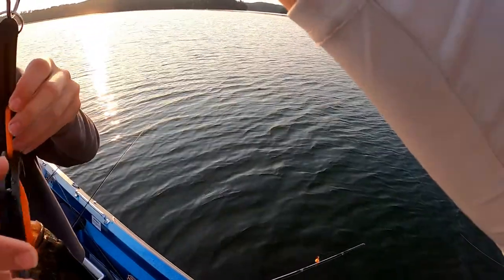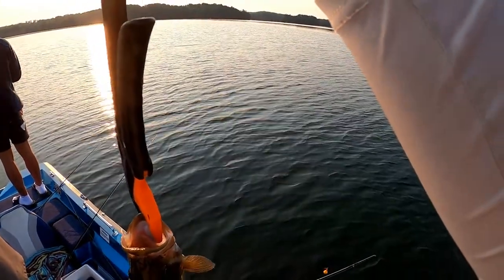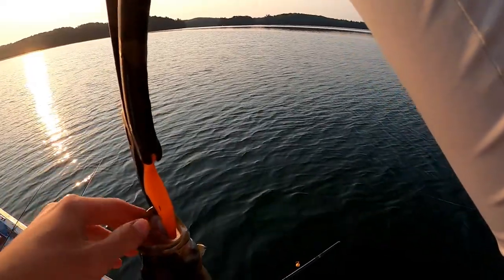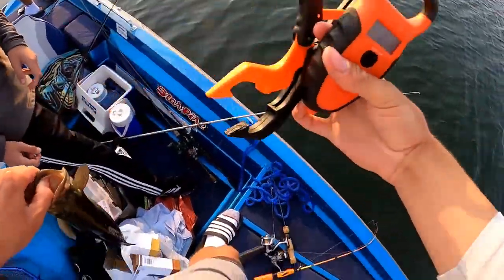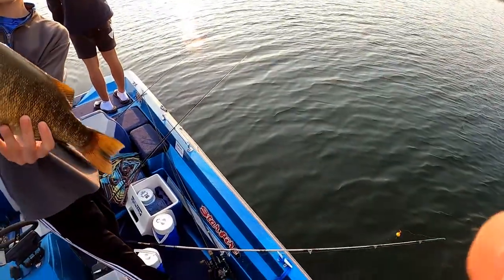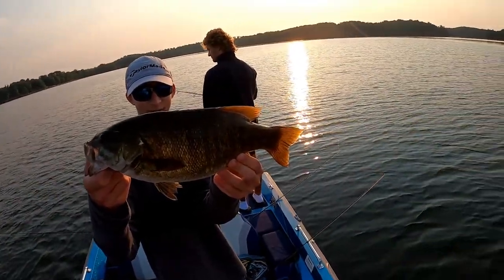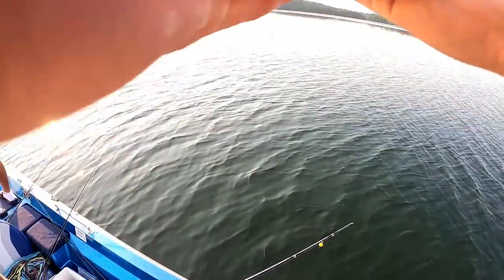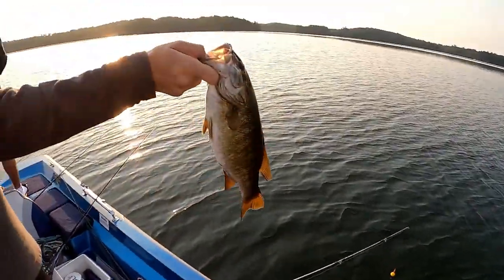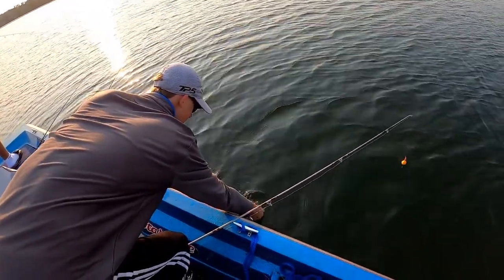What was his PB before? 2 pounds, 2 ounces. Are you kidding? Well, it's your PB. You just didn't upgrade it. Nathan with a beautiful smallmouth. Awesome fish. 2 pounds, 2 ounces. We also have a 2.15. I'll write them down on my phone quick so we can see what our best five are for the day. We're going to get the release on Nathan's fish here. Beautiful fish. Having a good start to the morning, that's for sure.